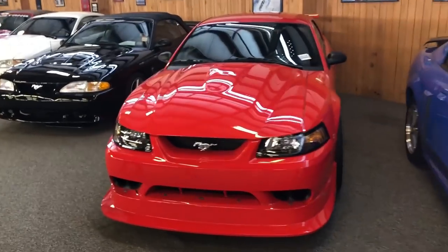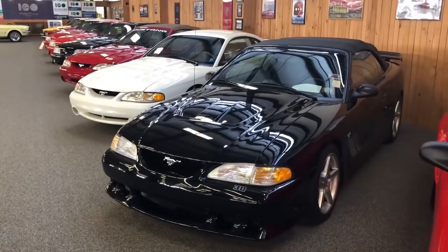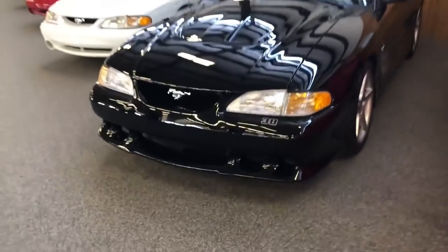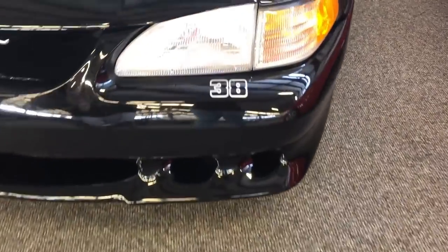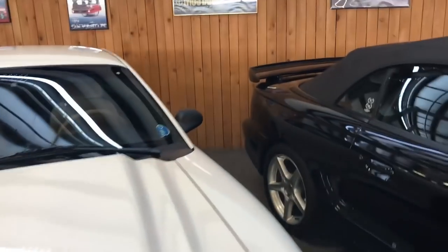Then you got the normal 2000 Cobra R. This is, oh yeah, just no big deal. S351 convertible. That was the pinnacle car back then. Number 38. That was a 500 plus horsepower they made. Wow. Rick drove that. It was his daily driver for a while.